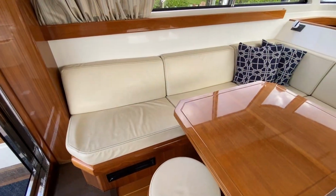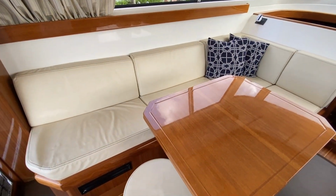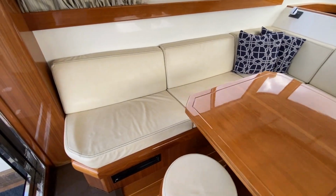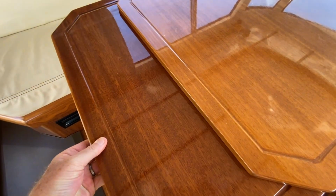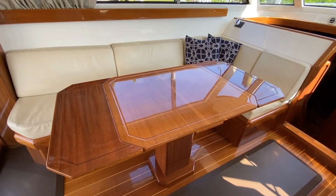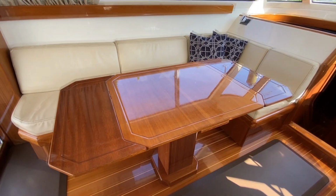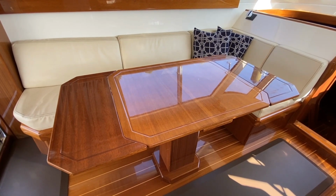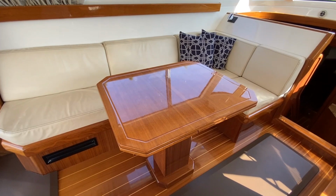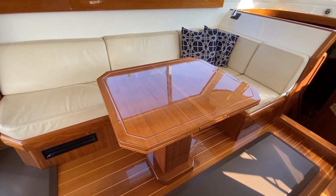And here on the port side, you'll see L-shaped seating surrounding a table, and there is some storage in this seating. And then if I go ahead and pull out here, you'll see this whole table extends, and it almost doubles the size of the table. So it's great when you have those extra guests. And then just push them back in, and we're back to the smaller footprint of the original table.